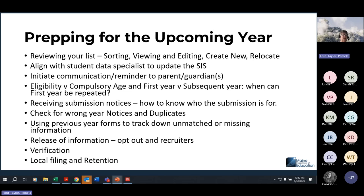Remember that there is a release of information that needs to be done. Just like regular public school students, they need to opt out of recruiter information. So that should be married together with the forms that go out to the public school students. They should also be going to home instruction students.